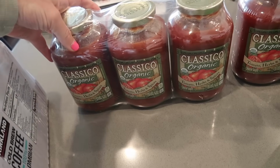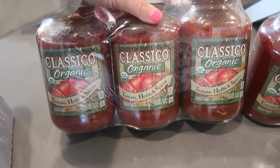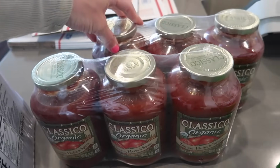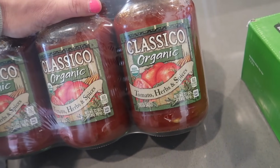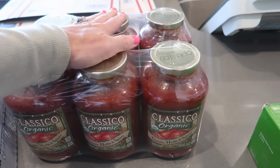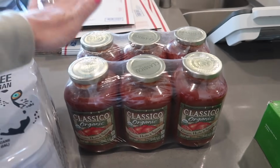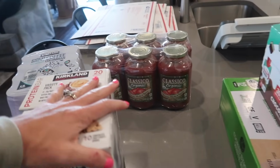Got 2 packs of marinara, or the tomato, herbs, and spices pasta sauce. We've got 6 jars on deck. These are 32 ounces, so they're 2-pound jars, which are perfect for making spaghetti. I'm doing lasagna tonight. We're gonna make lasagna in this video, actually, so stay tuned for that.